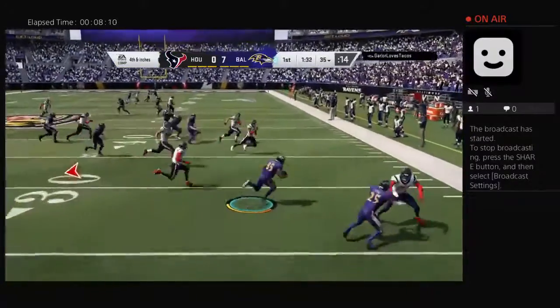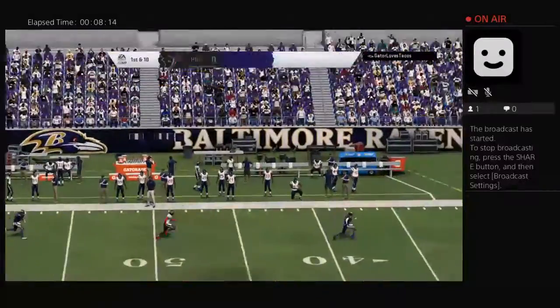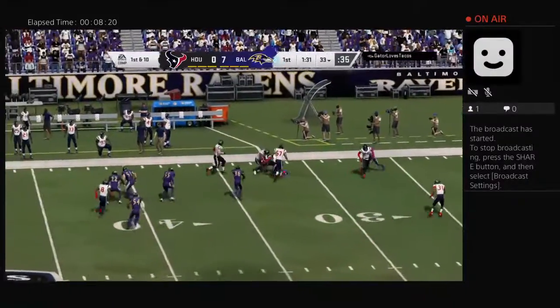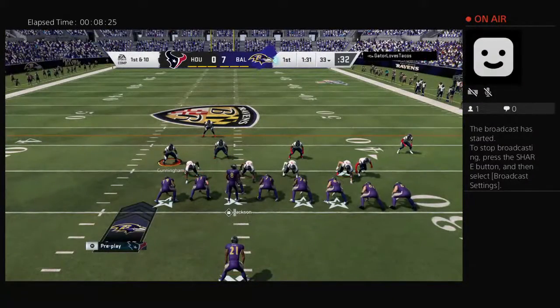This will be fielded at the 17. A nice job on the return there, 16 yards. And the Ravens, they'll take over. The Baltimore offense at the line, set to get going.